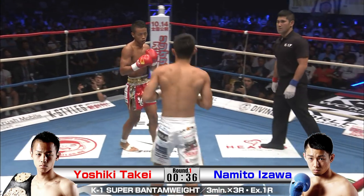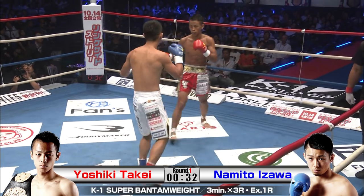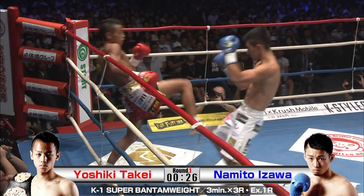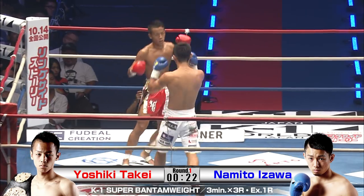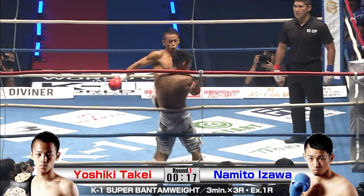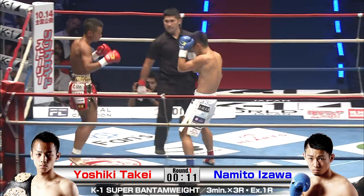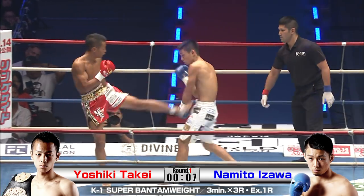Good front kick, I think that avoided the punch. Yeah, you're right. Love that Takei's doing body work right off the bat. It's going to help him out, pay dividends for him later on in the fight. Nice cut there. It really kind of hooked the leg. Interesting. Like they're saying, I can leg kick too, my man. Smashing that thing home.